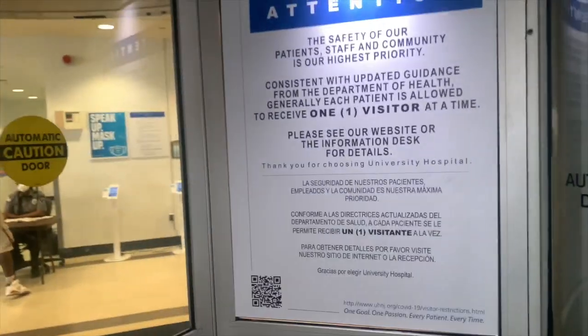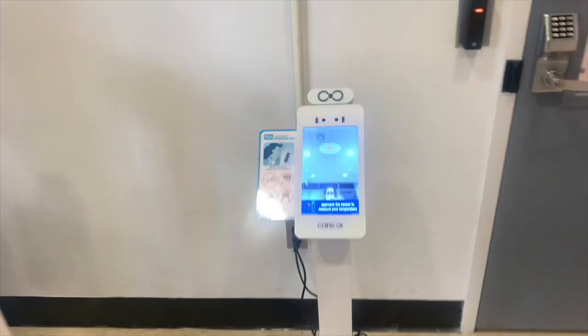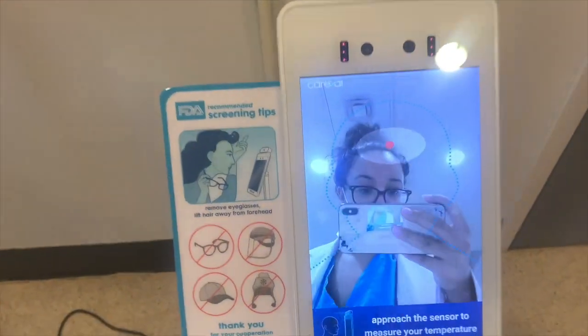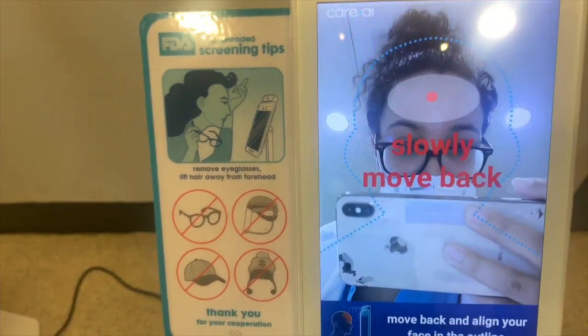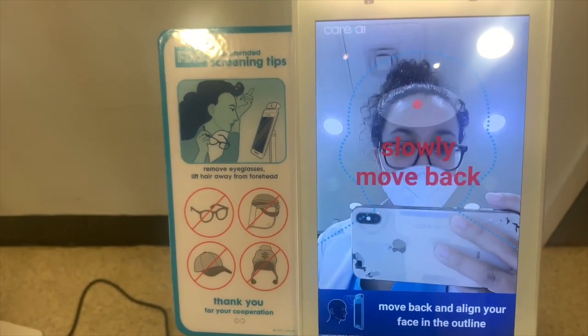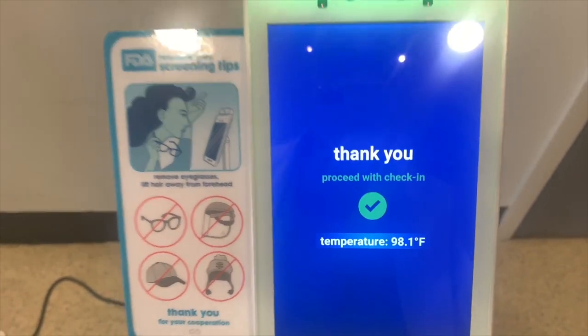Come on in. And these are new. Sorry guys. But we have to take our temperature. Please align your face in the outline. Please proceed. Okay, I'm going to walk around into the main den. To test for COVID.